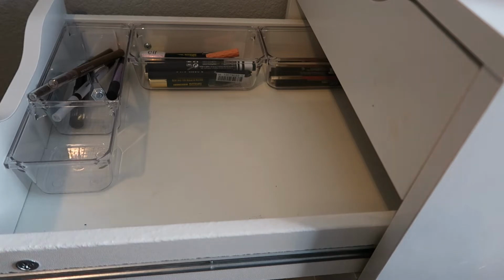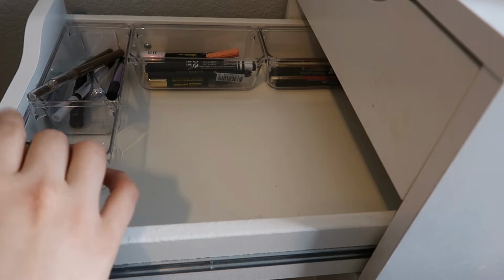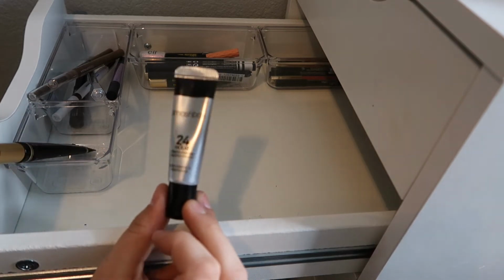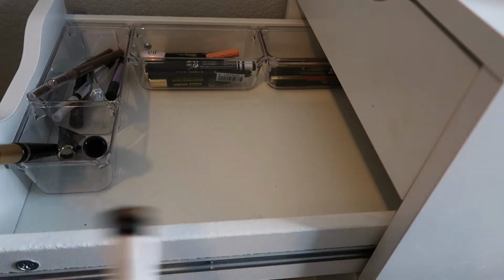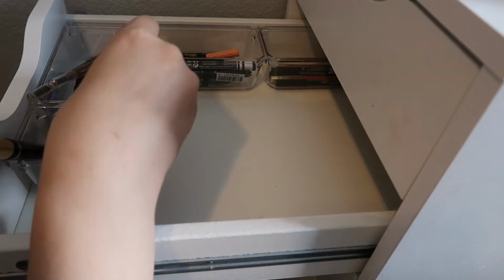Alrighty, I'm going to keep the Too Faced glitter glue. This is the best glitter glue I have ever tried. I'm going to keep the Smashbox 24 Hour. This is my favorite shadow primer ever. I'm going to keep the Lorac Behind the Scenes. I love this. And I'm going to keep the Wet n Wild Photo Focus eyeshadow primer. I love that one as well.